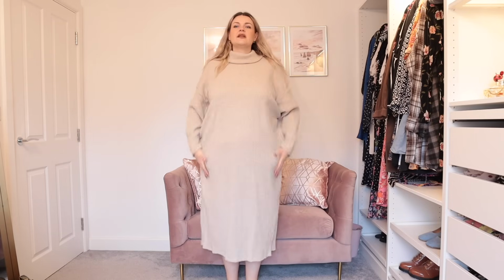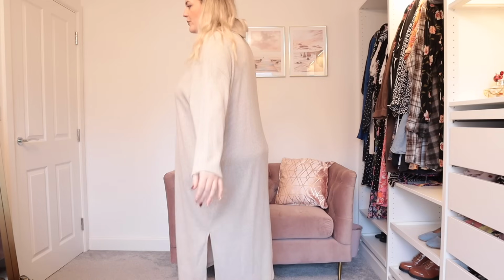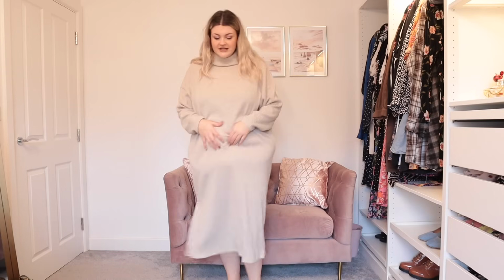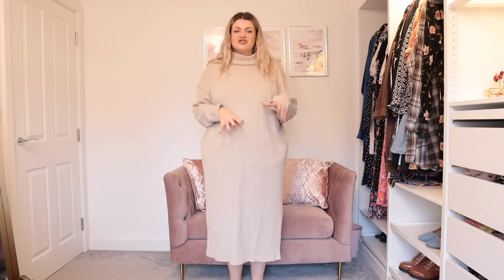So you'll have to let me know. I don't think I'd want it to be clingy, but is this just too baggy? Let me know what you think, because I could go either way, because both have pros and cons. But I love this so, so much. It's really nice and soft on the outside. On the inside, it isn't quite as soft, but it's not bad. I just want to keep touching it on the outside. It's not like that on the inside, but it's not bad.